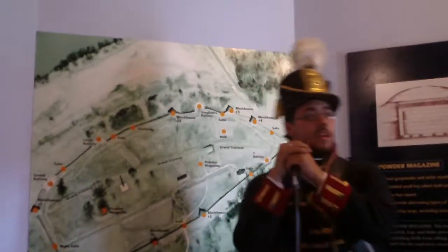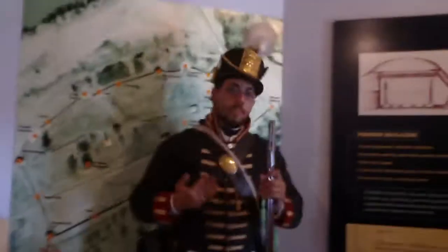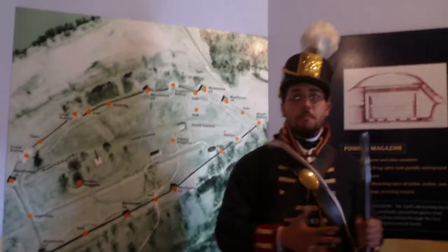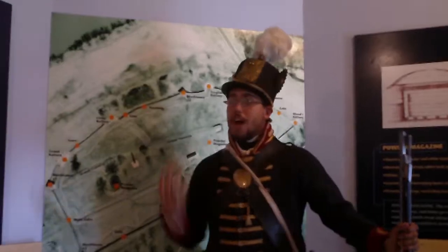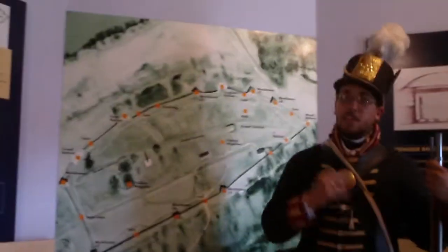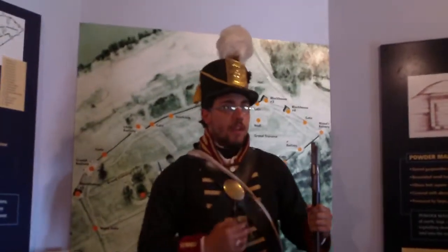Now, while they were building this fort, they did start in the wintertime. So you would imagine that the ground would be nice and hard and frozen. In fact, it was quite the opposite. They said in their journals that 1812 and 1813 were unusually warm winters in this region.